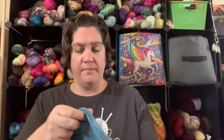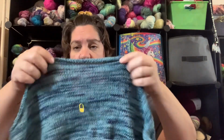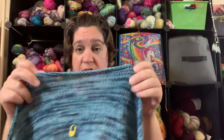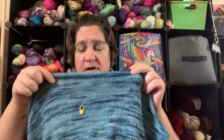That's upside down. Okay. I don't know if you guys saw that marker, or if it's just a marker. So I'm working on the back. I really like how the construction of it is. You cast on this many and then you increase every row until you're at, I guess, your armholes. And now I'm just going straight for the back. And then I think I'll do something with the front.